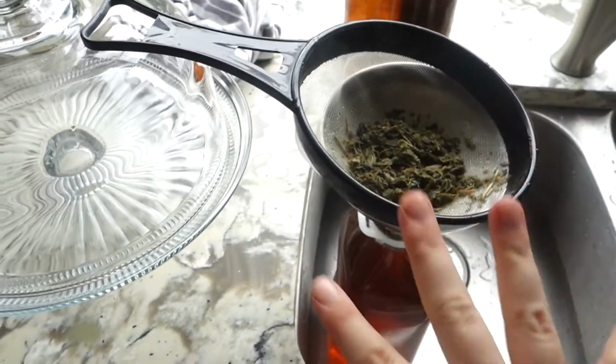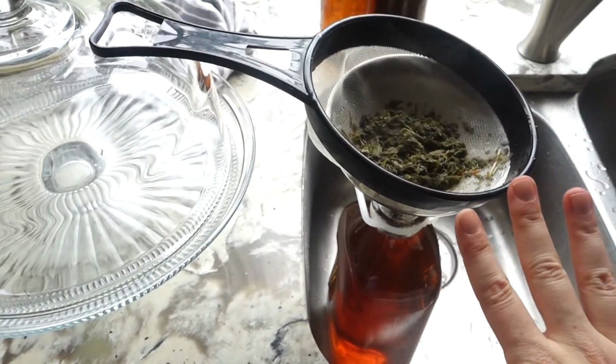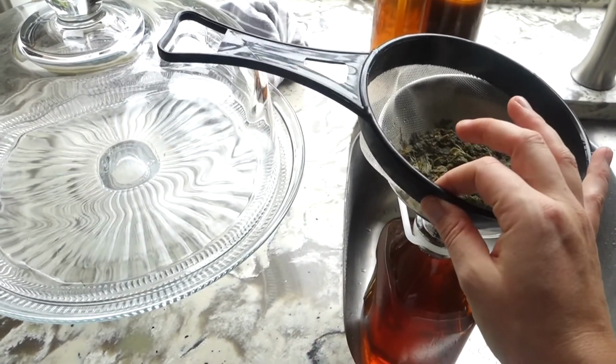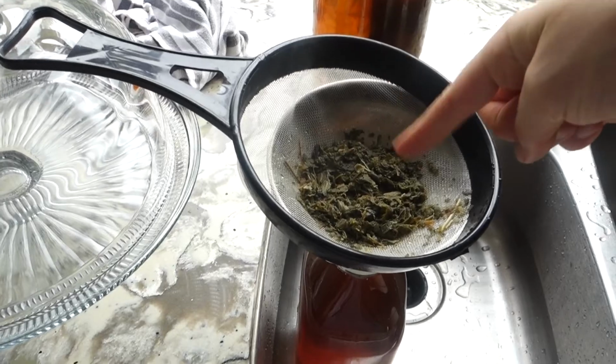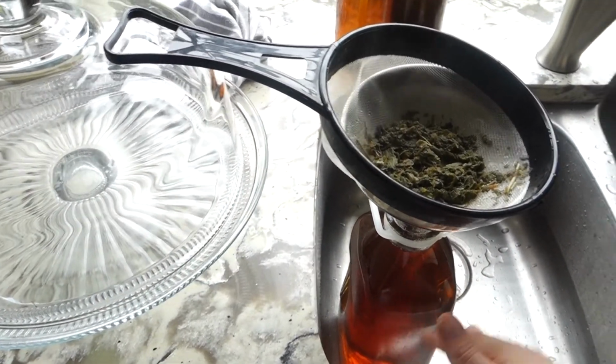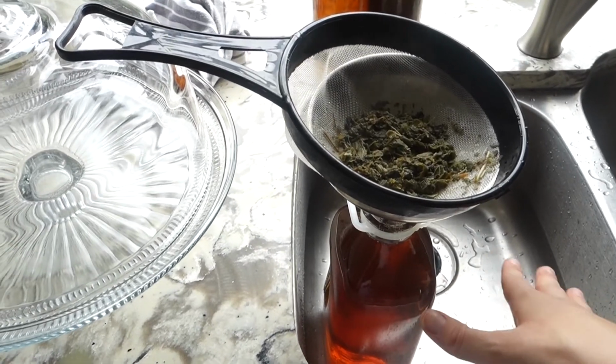So I'm sure you guys have some issues like this in your kitchen too, where you don't have the proper tools that you need for the job. So I have my fine mesh strainer, which strains out the tea leaves, but then I have my jar in the sink because definitely some tea gets everywhere.